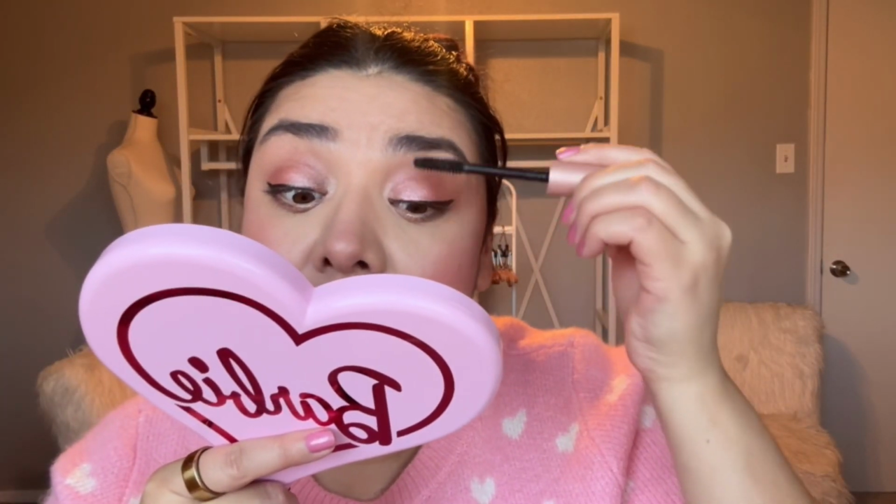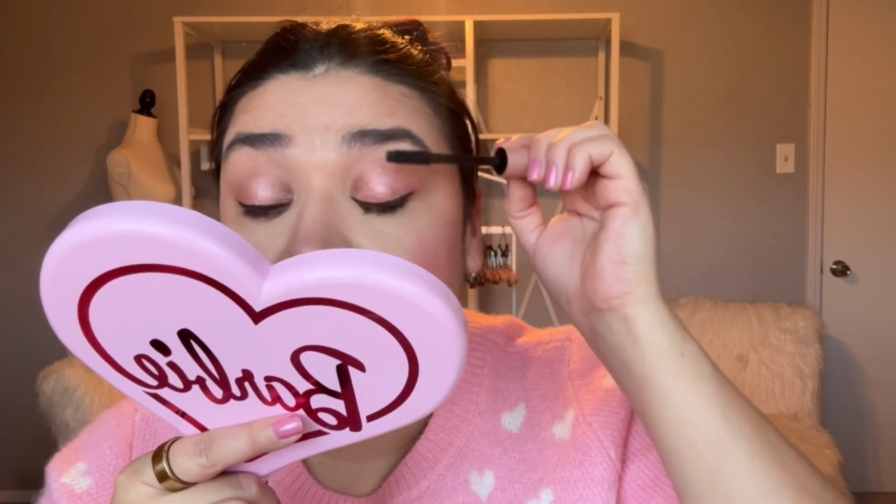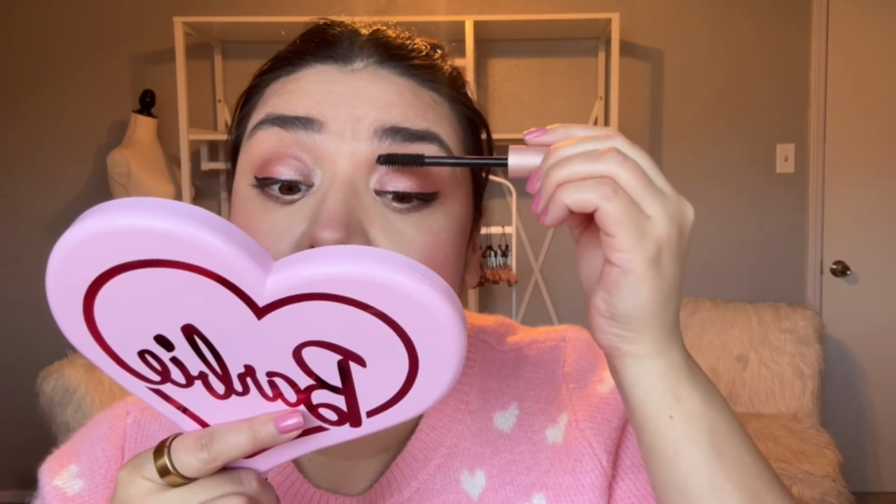I figure because it's going on my lashes and not on my skin, but I do want to switch to a clean mascara. If you have any recommendations, let me know. But as I said, I'm not going to throw away products. I'm just going to continue using it until it's done, and then just buy a more clean product afterward. But I do love this mascara.